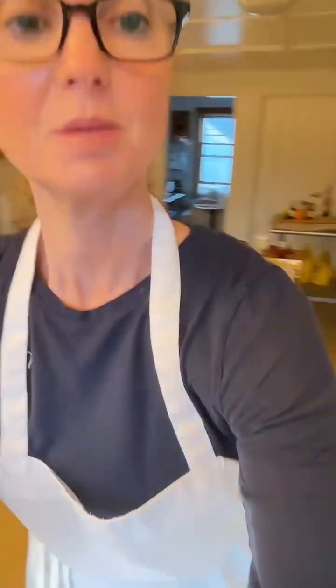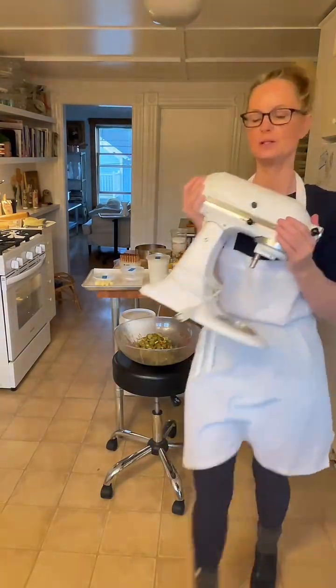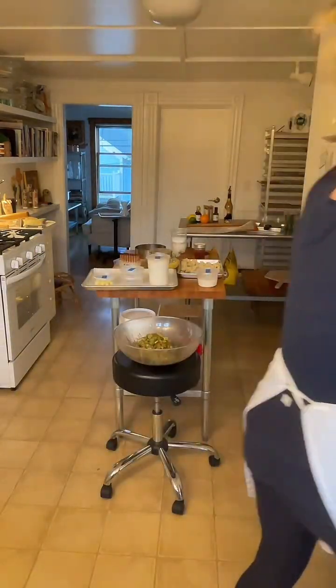I'm going to grab my mixer. I'll turn this so you can see what I'm doing in the kitchen. I'm going to grab the mixer, and also going to show you how I can divvy up my streusel so that I don't have it sitting on the counter getting all warm.